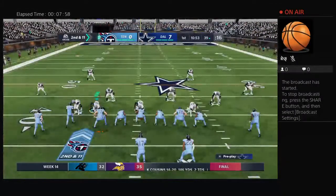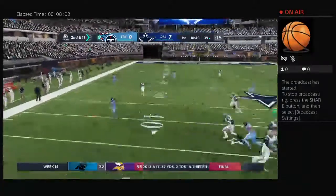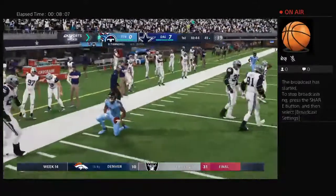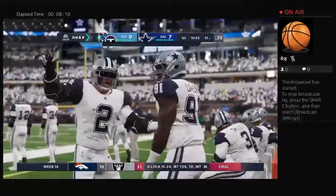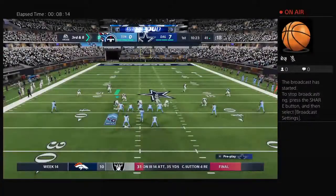A shotgun snap for Tannehill. That's complete to his running back, Evans. And he will have a Titans first down as they're able to get the 3rd down conversion. 13 yards is the pickup for Tennessee and a first down. First down, Titans.